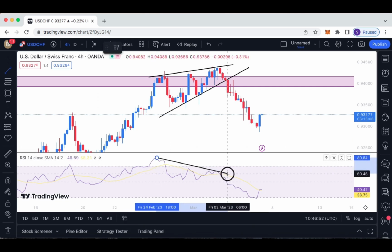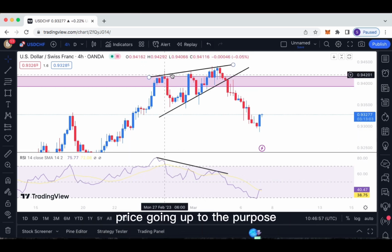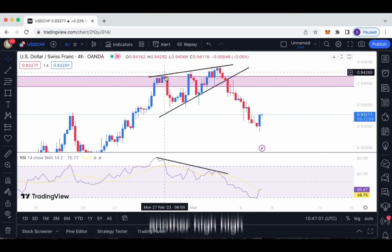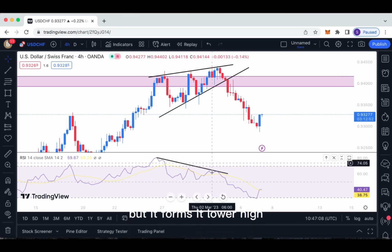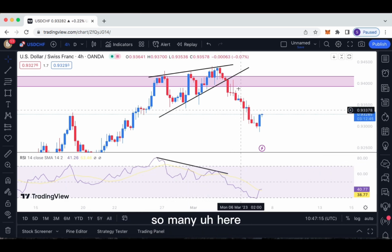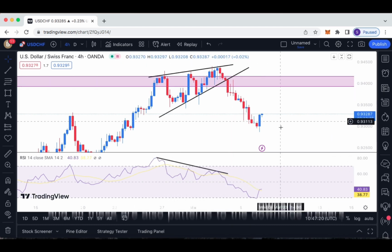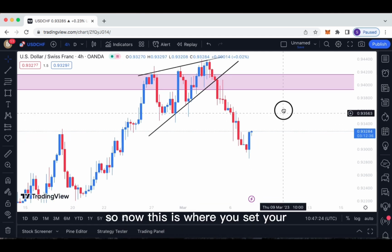This is my divergence, and you can see what the divergence is. The divergence is when we have price going up to the upper side like this. So this is a high, low down here, then another high here, low down here. Then when price comes back up here, it doesn't really form a high, but it forms a lower high, as you can see right here. So here we see a lower high, meaning we are going to see a breakout. Now we have the divergence, we have a rising wedge, and all these are reversal patterns to the downside, traders. So now this is where you set in your target.